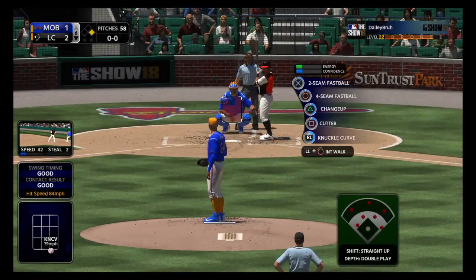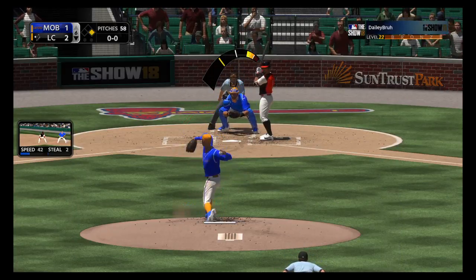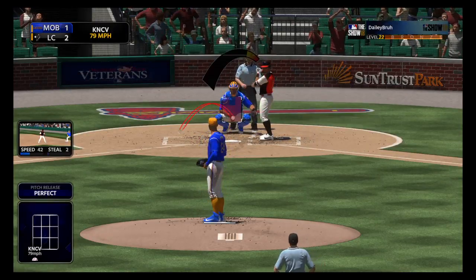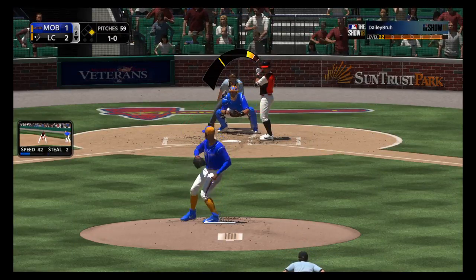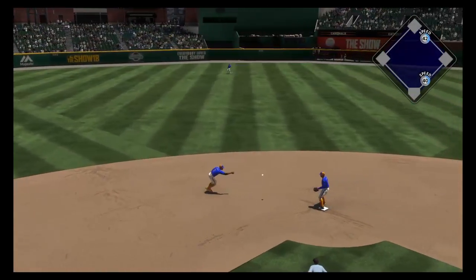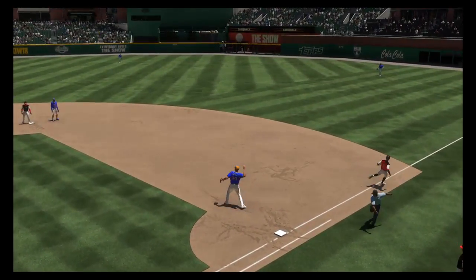Here's Chris Davis now. He went deep last time up. This guy's having a pretty good week so far in one game. His last at bat is second home run of the game. We'll see if they'll pitch him a little bit more carefully in this AB. Ground ball sent back up the middle. Bogaerts to his left. He's there. On to first to complete the double play.